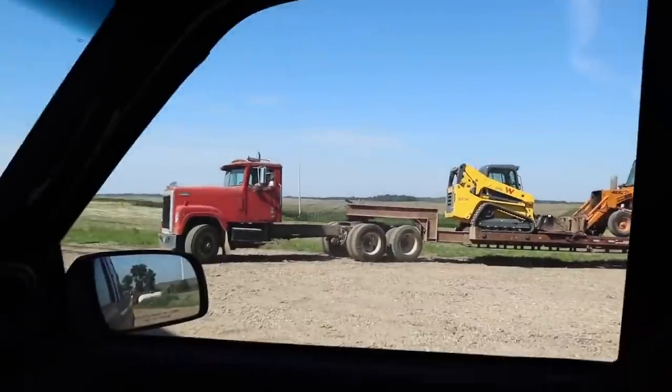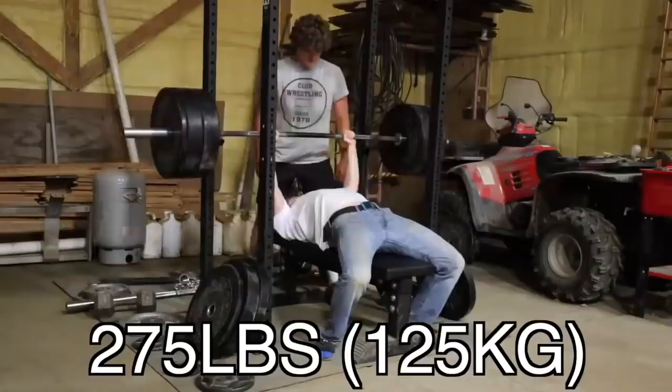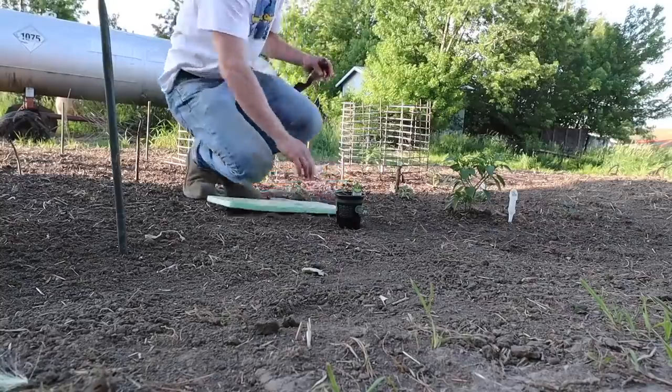Okay, we brought Rodrigo back to his family. Oh, don't go in the grass, Dad. Hey, stay out of my grass. Hey, watch the grass. Rookie semi driver. That's not supposed to be that way.